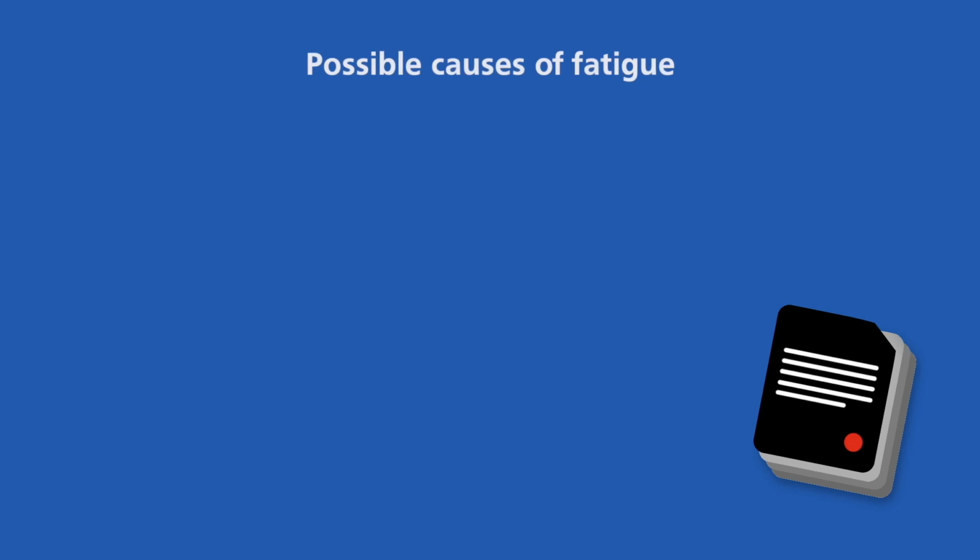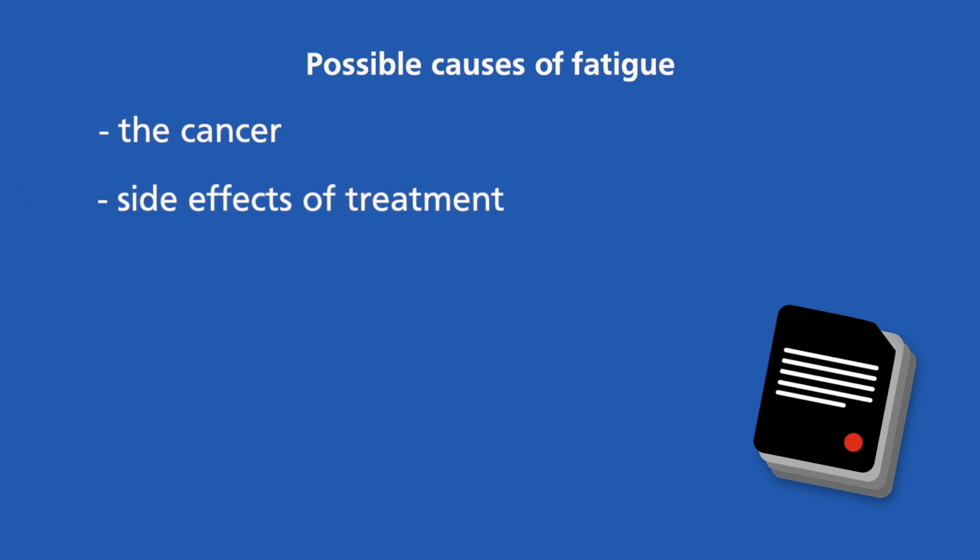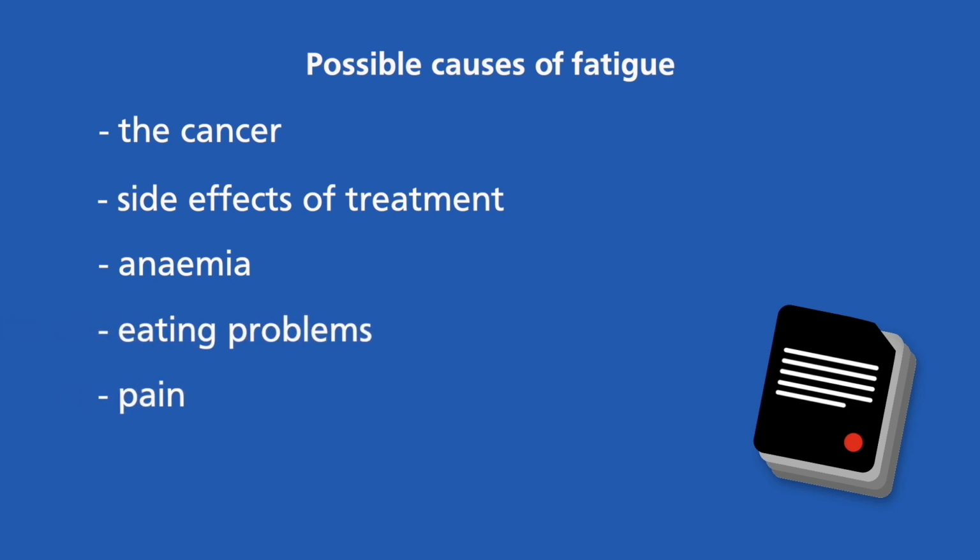It usually gets better after treatment finishes, but it may continue for some time afterwards. Everyone experiences it differently. The cause of cancer-related fatigue is not fully understood, but there are many possible causes: the cancer itself, side effects of the treatment, anemia, eating problems, pain, psychological effects of cancer or the treatment.